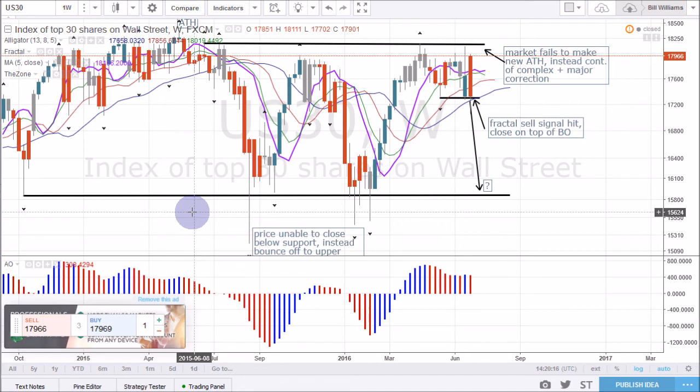Let's not have our emotions dictate what we should be doing. We want to be doing what we see in the charts and not what we think about what we see. It's a very important concept. Trading is very, very simple, but it's not easy.